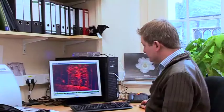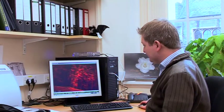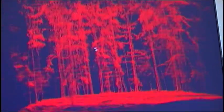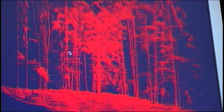For example, Dr. Mark Holderoyd's work on bats incorporates the latest computing techniques to give a unique insight into the world of echolocation. So here, looking now at a fir forest, if I rotate it slightly you get a good impression of what this method provides. These laser measurements of a real forest are then combined with recordings of a bat's flight path through the trees.